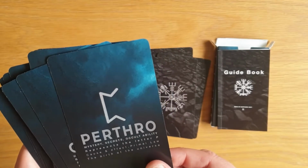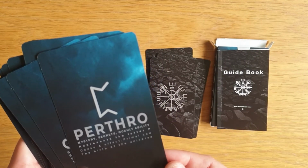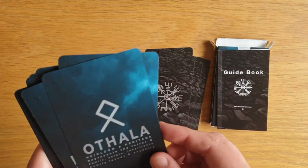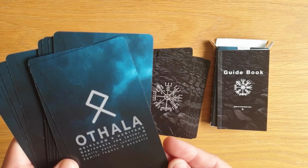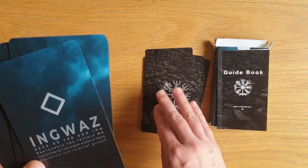Perthro, mystery, secrets, occult ability, represents the letter P. Cause and effect, primal law, the birth of the universe. Othala, heirloom and heritage, represents the letter O. Family, estate, inheritance, legacy and ancestry.